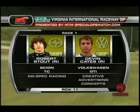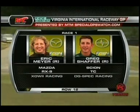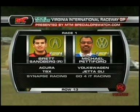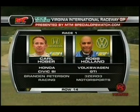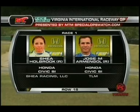Then Robert Stout, points leader in the touring cars, along with Devin Cates, Eric Meyer, 2nd in the points, and Greg Schaefer returns, but this time with the DG Spec team. Then Brett Sandberg and Michael Pettiford fill out row 13. Carl Hober makes a return, sharing a car this weekend, and Rob Holland fill out row 14.